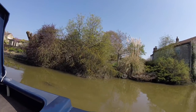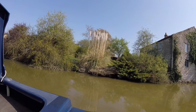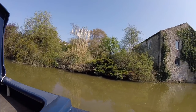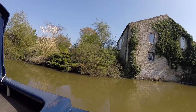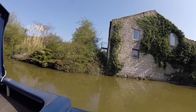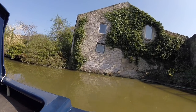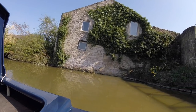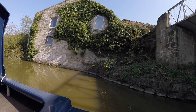We're just coming up to the bridge now. This building on the left-hand side, covered in ivy, we thought was absolutely gorgeous. It butts straight up to the canal. It almost reminds us a little bit of Venice, as the water laps against the walls of the building itself. With the ivy-covered walls as well, it just looks so inviting. And as we go under the bridge, you'll see it's a particularly pretty scene.